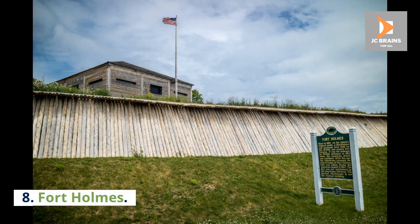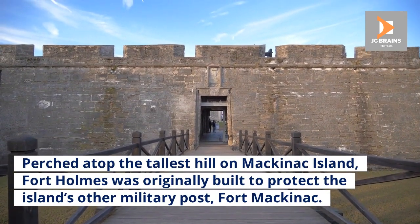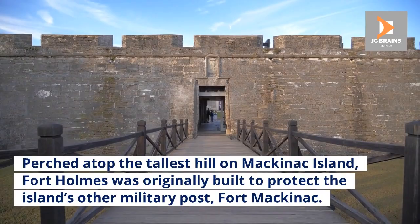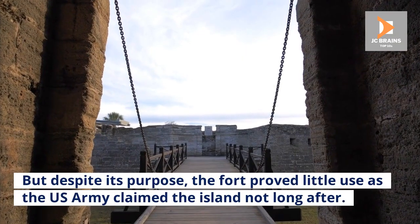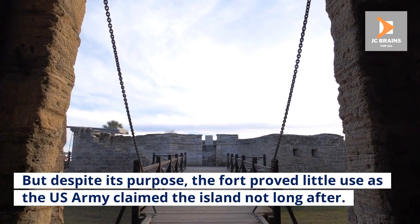8. Fort Holmes. Perched atop the tallest hill on Mackinac Island, Fort Holmes was originally built to protect the island's other military post, Fort Mackinac. But despite its purpose, the fort proved little use as the U.S. Army claimed the island not long after.